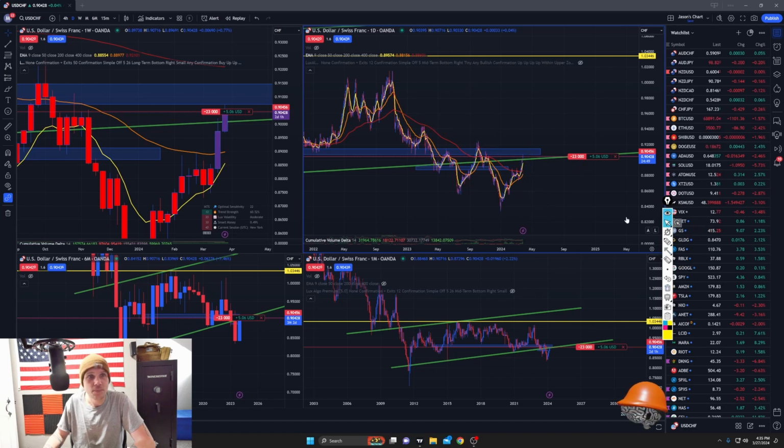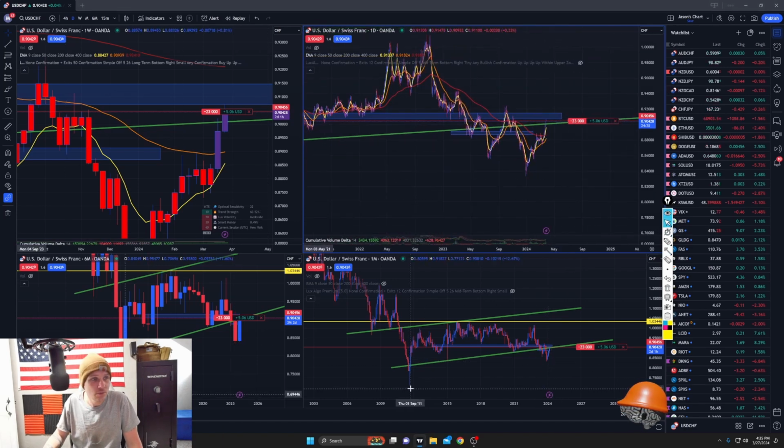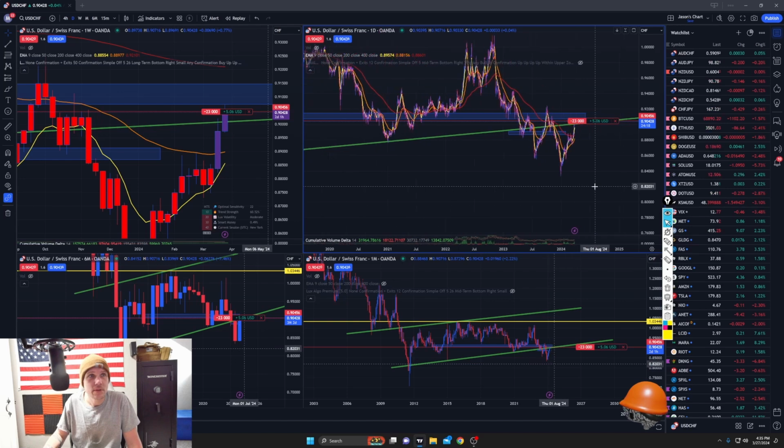And if price does hold here, I think this could be one of those trades that I'm going to hold for a very, very long time. I am not touching this sucker. If this thing goes, especially if we take out this low, man, I'm holding this all the way to the 2011 low. And I might add on to it on the way down. But this is one of those things.